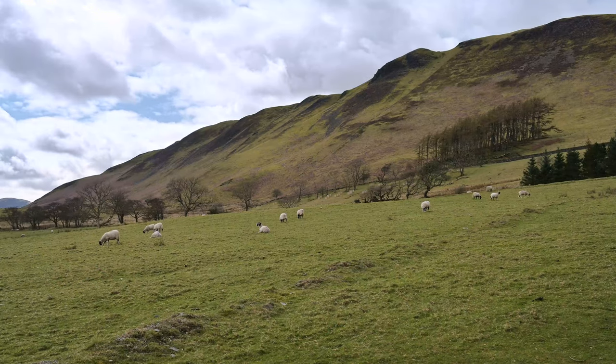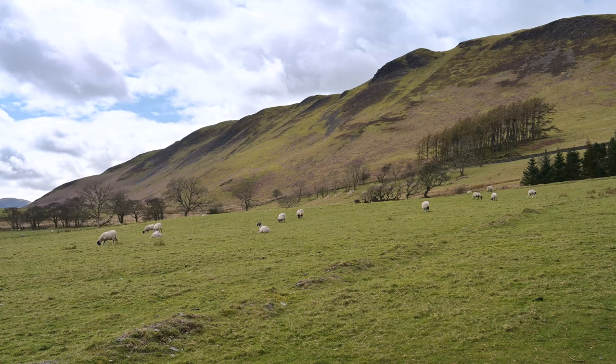The walk I'm doing, I'm on my way up to Low Fell, which is a cracking little viewpoint looking down on Buttermere and Crummock Water. I've not actually been up here for about 3 or 4 years, and I just thought let's get out, get a bit of exercise, try and get a bit more hill fit for the upcoming fell walking season, and see what we can see.